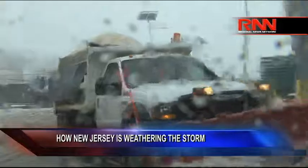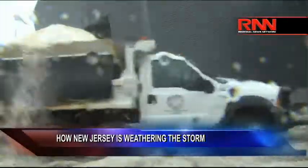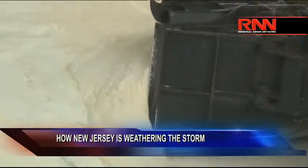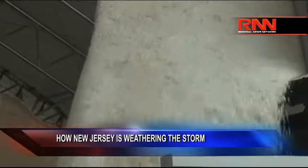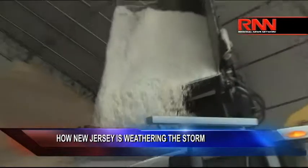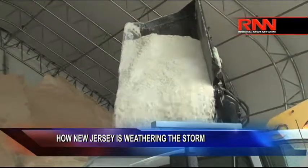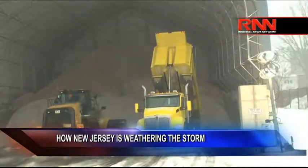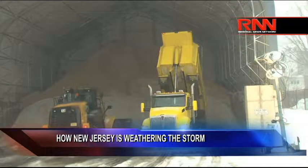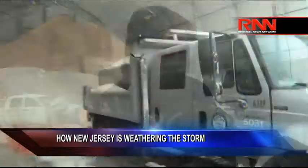And with the snowstorm falling more like an ice storm, salt domes throughout the area are being emptied at a rapid rate. Jersey City was equipped with 5,500 tons coming into today, but another 2,000 is expected to be delivered in order to maintain supply. That's the reason why we're going heavy on the salt, because of the ice and the potential for freezing. So the salt really works well on that. It's better than just the plows without the salt. And in the heavy snow, we wouldn't be using as much salt.